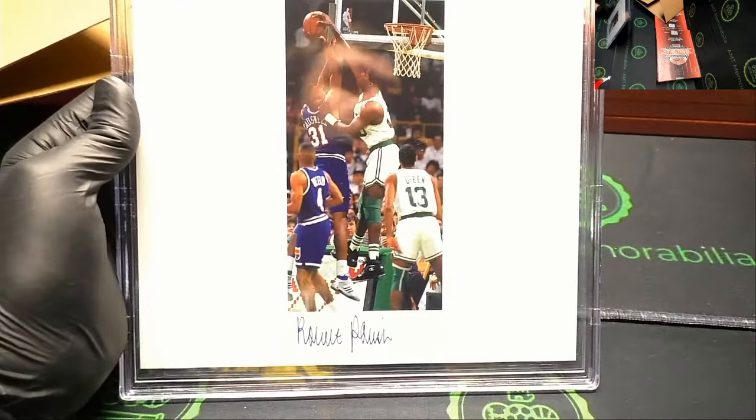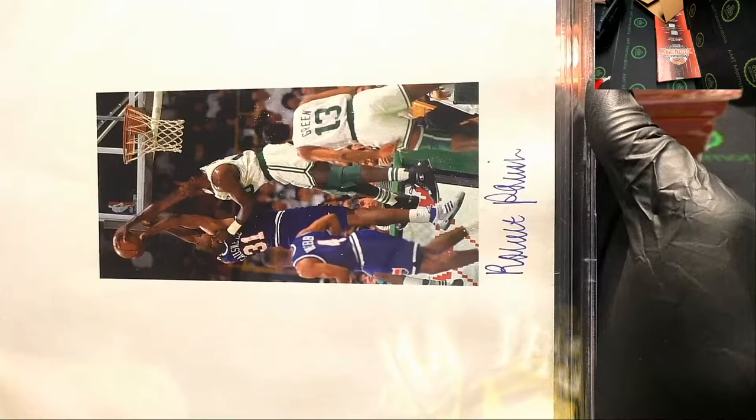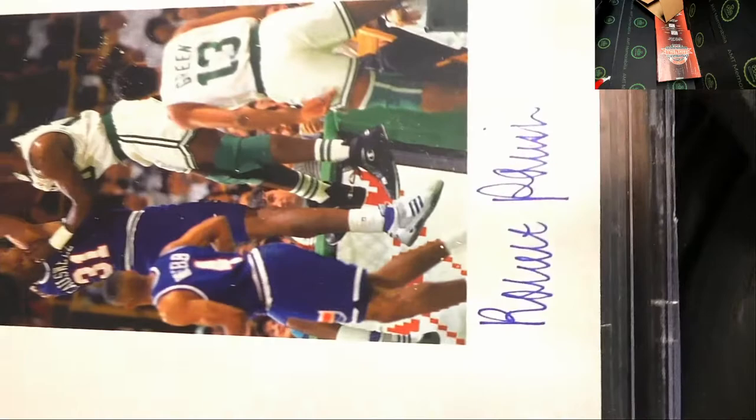Box number two. Robert Parrish. Didn't we hit Robert Parrish last break? We didn't? No, we did. I'm almost positive. No. Robert Parrish going to the Boston Celtics. What's up, Tig? There we go. Robert Parrish. Boston Celtics.